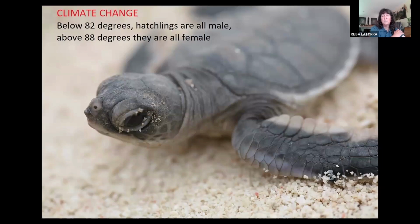And climate change, because the sex of sea turtles is not determined by genetics. It's determined by the temperature at which the eggs are incubated in the nest. So if it gets too cold, all the hatchlings are male. If it gets too hot, they're all female. And of course, that's a problem for the survival of the species.